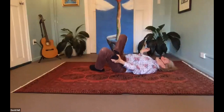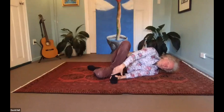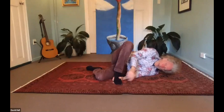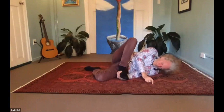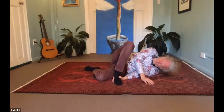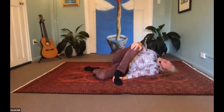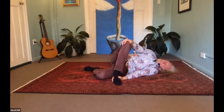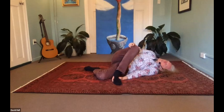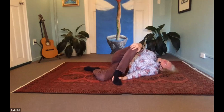Could you roll over onto your left side? Still holding on to the foot, roll onto your left side. So your right foot is on the floor in front of you, and you're holding it with your left hand. Your right knee's in the air. You can let your head relax. You can do whatever you can to make this easy, or adapt it if it's not. Make it easy whichever way you can.